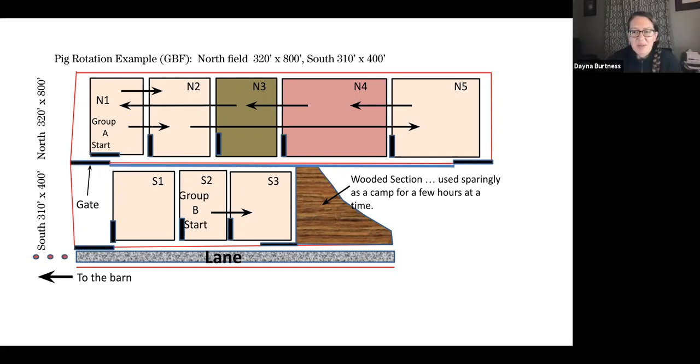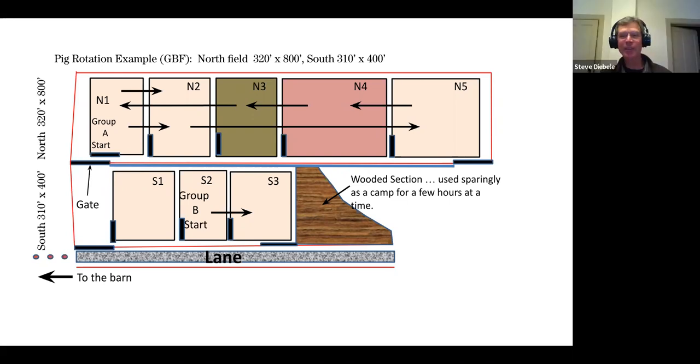I have so many more questions, but we're not going to get to question 3, let alone question 5. Let's keep going. Okay. Yep.